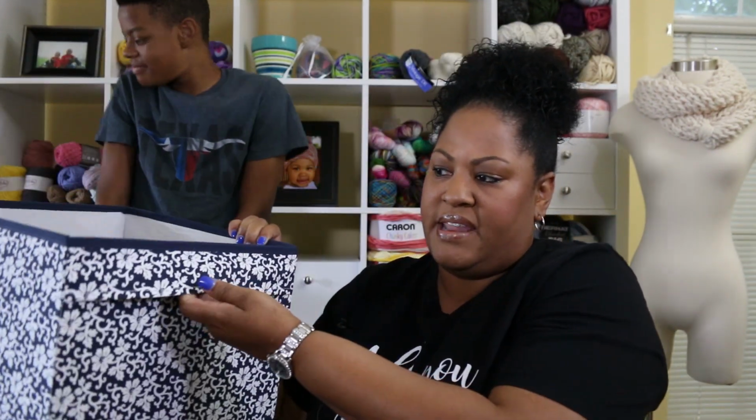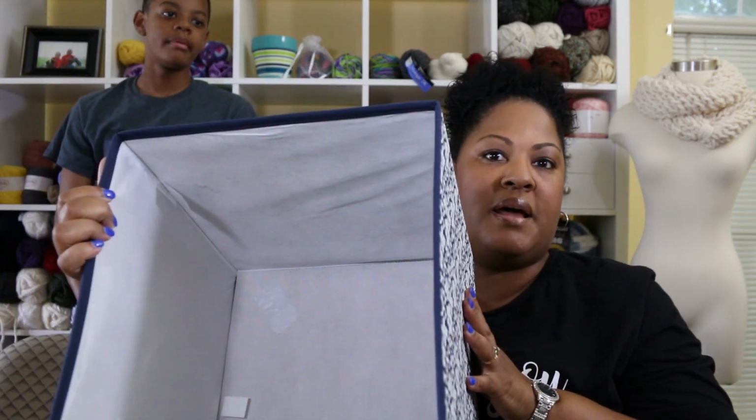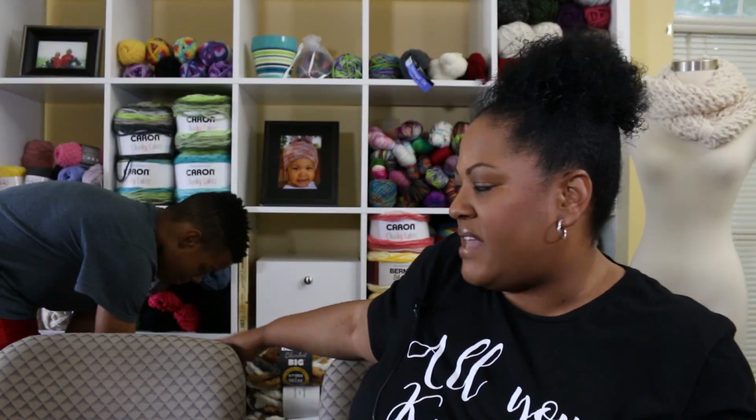Okay, so I bought 5 of these baskets, and they were $4.99, and they've got a little handle on here where you can grab. On the bottom I'm going to put things that are too big or too loose to go up in the cubby holes. So I've got those lined on the bottom, under the cubbies.